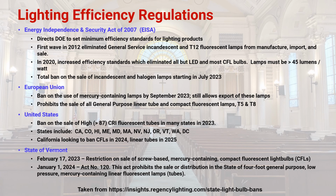California is looking to ban compact fluorescent bulbs starting in 2024 and all fluorescent linear tubes in 2025. So any general duty fluorescent tubes you have in your fixtures, in California, you need to start looking for alternatives. Also in the state of Vermont, a little bit more aggressive. In February 2023, there were restrictions on the sale of screw-based mercury-containing compact fluorescent bulbs, CFLs. Starting next January, the sale or distribution of 4-foot general-purpose, low-pressure linear fluorescent tubes will be prohibited. So it's coming in the next few years if you are not in California or Vermont. So it's time to start looking for LED replacements for these lights.